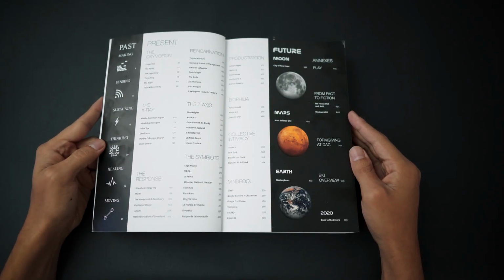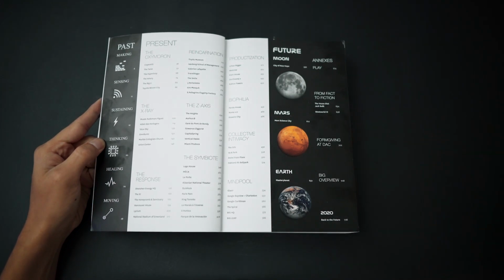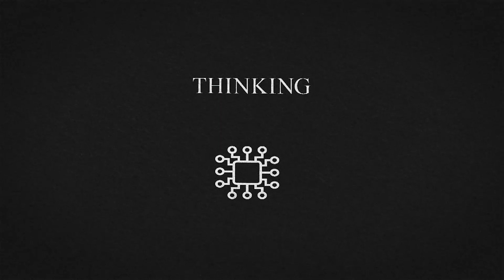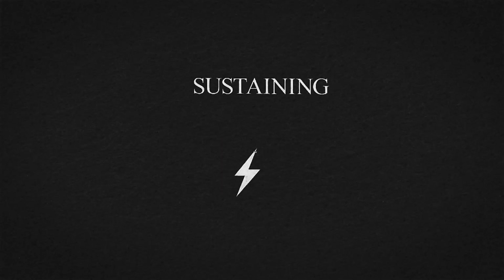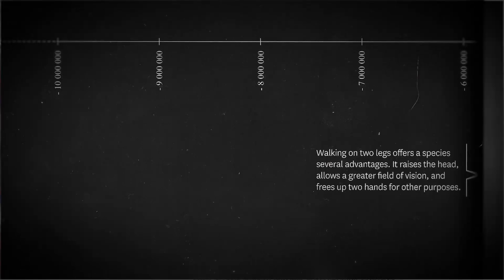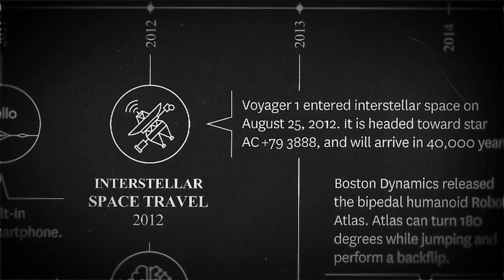Formgiving is structured in 3 parts. Past, present, and future. In the past, there is a timeline that is organized around 6 evolutionary threads: making, sensing, thinking, moving, sustaining, and healing. Parallel to explaining each of these concepts, the timeline shows all of the evolution from the Big Bang up until the creation of autonomous driving cars of the last decade.